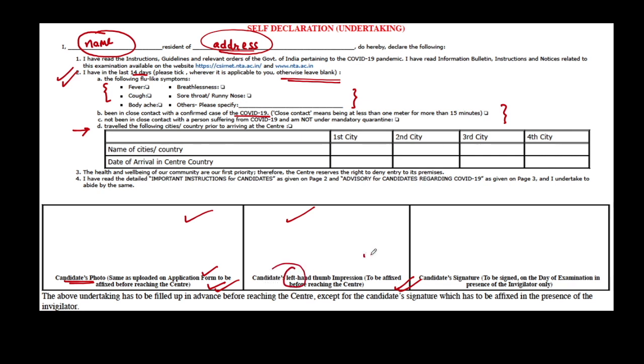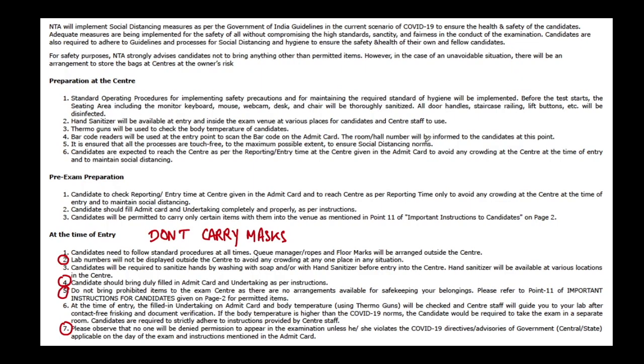Okay, over here. So these two are to be done at home, and this you are going to do on the day of examination in the presence of the invigilator only. The signature has to be done later on. So these two you have to do before, and the last one you leave for the examination center. Also, guys, what are the measures being taken? COVID-19 measures taken by the NTA. Preparation at the center, you are going to leave to the people who are preparing the examination center. You don't have to go through this.